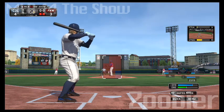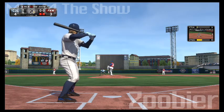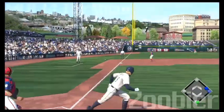Number 13 will step in. He's singled in two trips thus far. Swing and a ball hit on the ground. This gets foul. It's 0-1.